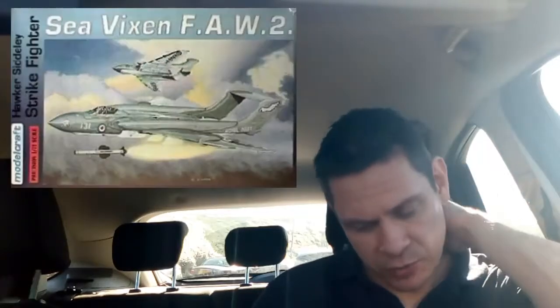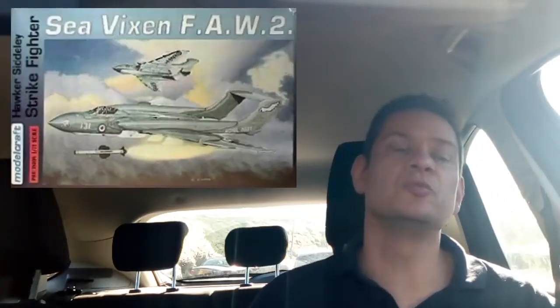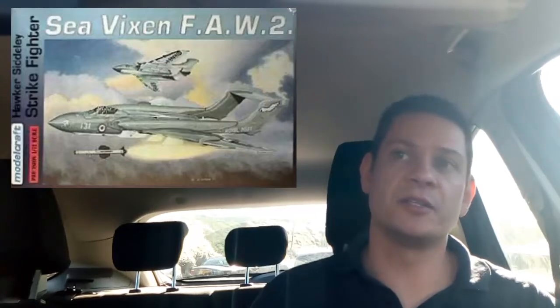Next, I'd like to mention Tok. He's done a 1/48 Vixen. It's the very clumsy Model Craft kit, but what he's done with it is not clumsy at all. It's turned into a really nice looking model now that the transfer seals have finally arrived. That's looking great. That's a finished one.